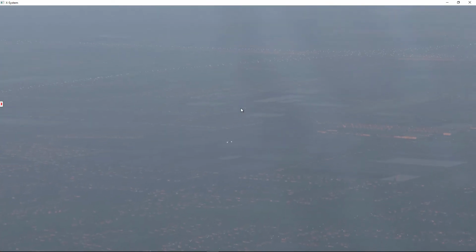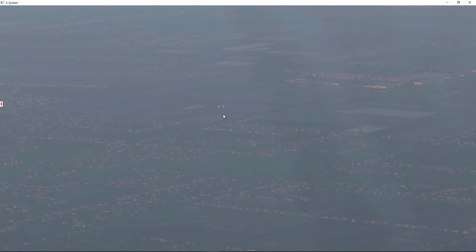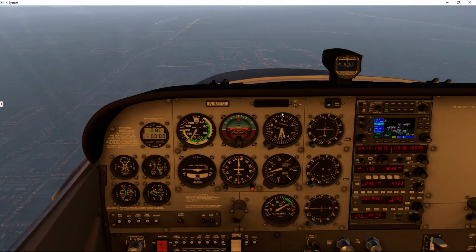We got a plane right down there. I think they are flying underneath.